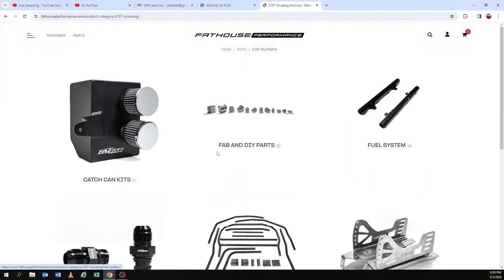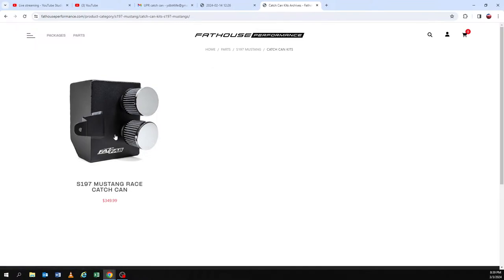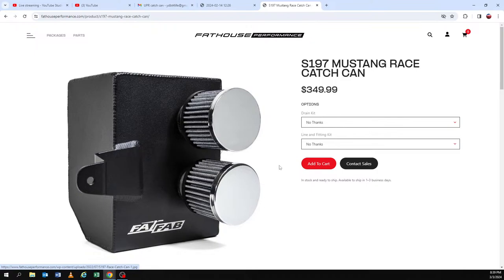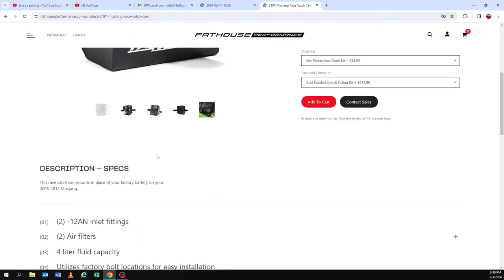So Mustang S197, catch can kits. Shout out to them. A catch can kit, $349, something that you can plumb. And I think this goes in place of the battery. Now that's going to be a problem, right? You're going to smell that inside the car. There's just no doubt. If it goes by the battery, that's also where your HVAC sucks in air, right behind the battery, actually. So if you can maybe seal that, but if this does go where I think it goes, and maybe I'm wrong about that, drain kit, yes, please, and push line lock fitting, braided line fitting, yeah, sure, whatever. Let me see, where does it go?